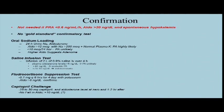The same with saline infusion test. It's easy because you can do this one in the clinic. You give 2 liters of fluid, 500 cc every hour for 4 hours. You do an aldosterone level, and after saline loading, if your aldosterone is more than 10, diagnosis is confirmed. If it is 5 to 10, it's borderline. If less than 5, it's negative. Similarly, fludrocortisone suppression test, you give 0.1 milligram fludrocortisone every 6 hours for 4 days and check aldosterone. If it is more than 6, your diagnosis is confirmed.